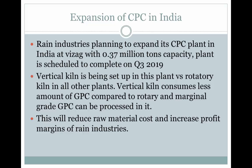Now one important thing about this new plant is that it is a bit different compared to other CPC plants in India as well as in the US. All the plants in the US and one in India have the rotary kiln, which is one of the methods by which they produce the CPC. This one is a bit different, which is called a vertical kiln. They are coming with this in the recent plant, which will be in operation around Q3 2019 calendar year. These guys follow the calendar year, not the financial year, because their businesses are mostly outside India.